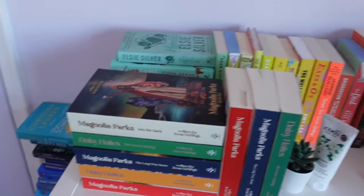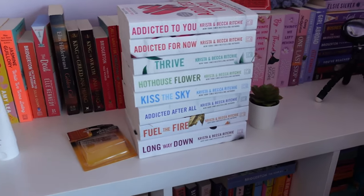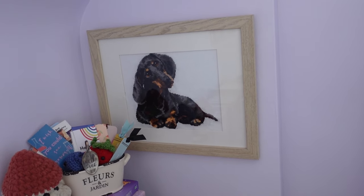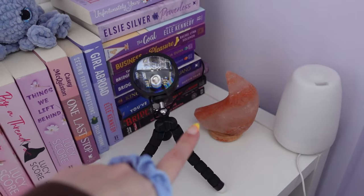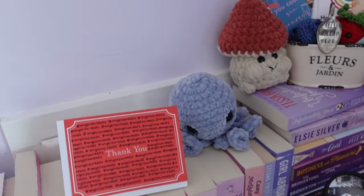And just to show you guys some little things I have on my bookshelf on display as well, we have the Magnolia Park series here, which I really love, and then the Addicted to You series. I've got these little plant thingies from IKEA here, a little bit of cream. This is garbage from when we changed the doorknob to the closet here, so I have to throw that out actually. On the wall here is a picture that my mother-in-law cross-stitched for me of my childhood dog, Lita. I've got my sunset lamp here, my little moon Himalayan salt lamp here, and then this is actually a diffuser there. I have some crocheted little cuties here.